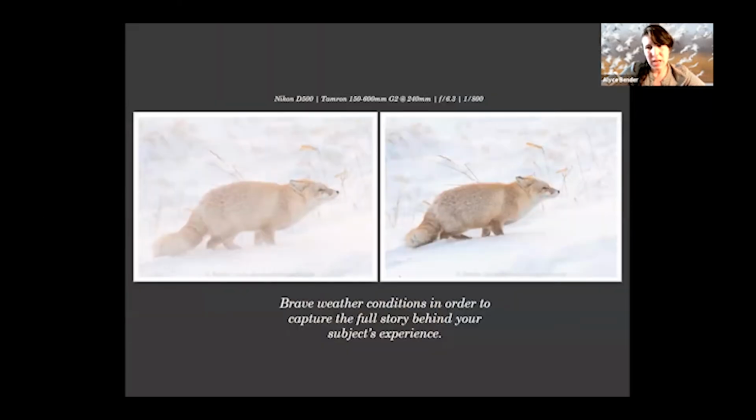But our behavior goes beyond just ethical. To get better images, we also have to be willing to go out and capture images in all weather conditions. So braving harsh wind conditions or rain, braving those adverse weather conditions, in order to get better images and really tell a full story of the experiences that your subjects have. It brings more emotion to the image.